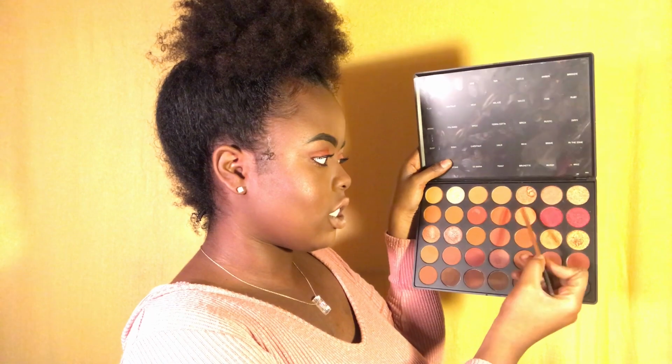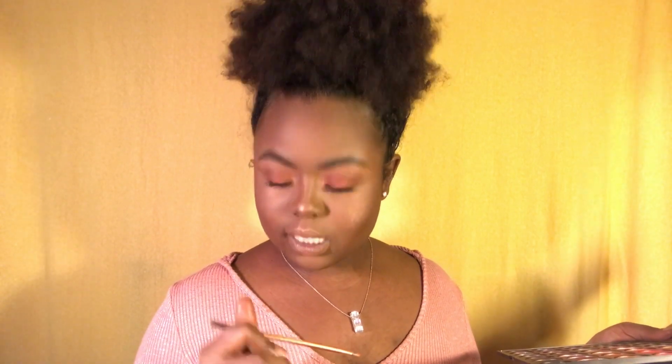Okay, so for a little bit more pizzazz, I want to add some color in my inner corner. Let's see. I'm gonna go in with Sauce. So Sauce is this fiery orange glitter color. And I'm gonna put that in my inner corner. So this is the Real Techniques detail brush. It's super tiny. Super tiny. So after that, I'm gonna go in with Pure, which is like pure gold. And I'm gonna put a little bit of that as well.